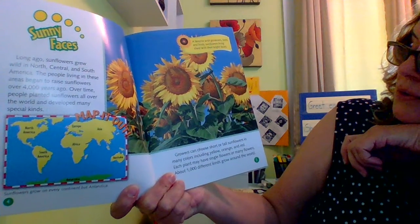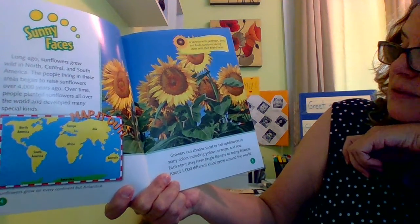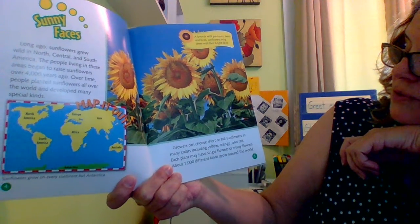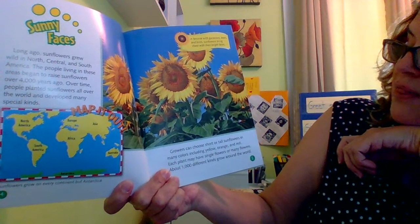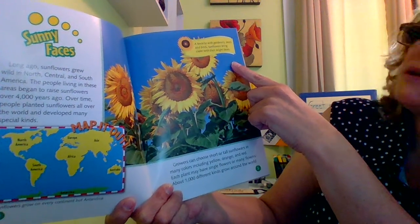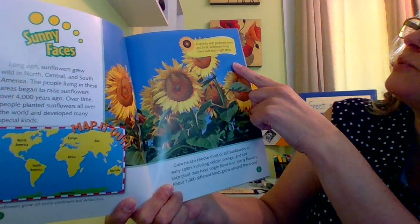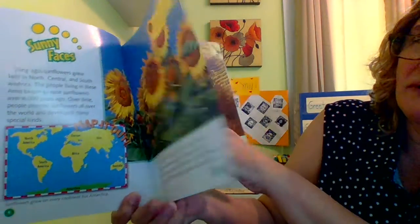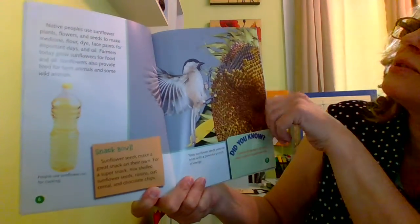Growers can choose short or tall sunflowers in many colors, including yellow, orange, and red. Each plant may have single flowers or many flowers. About 1,000 different kinds grow around the world. A favorite with gardeners, bees, and birds, sunflowers bring cheer with their bright faces. That's probably why a lot of you chose sunflowers as your plant to research.